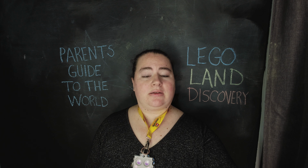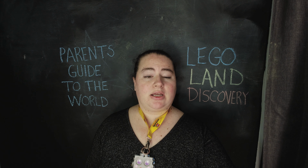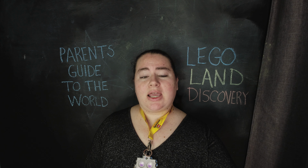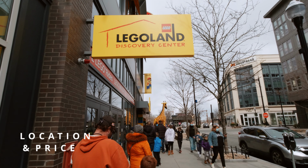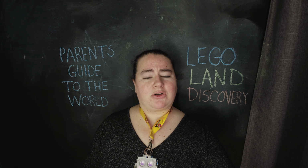So, recently, my daughter Chloe has been really wanting to go to Legoland. Now, where we live, there isn't an actual Legoland, but the closest thing that we do have to it in Boston is Legoland Discovery Center. Now, being that I had never actually been to one, I was very excited to check this out with her and see how she felt about it.